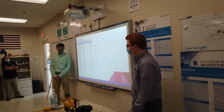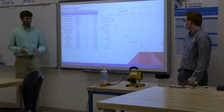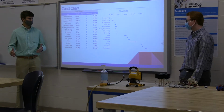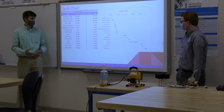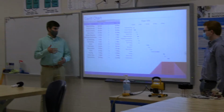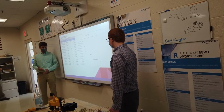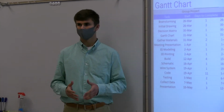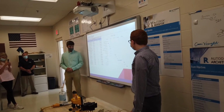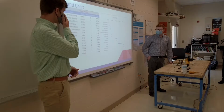This is our chart of just a basic schedule of how we would set up and get this thing built, whether that was getting materials, deciding on which one we were doing, 3D modeling, printing, building the whole thing, a wire system, and coding, which took most of our time, to say the least. The end of the Gantt chart here is collecting data and presentation.